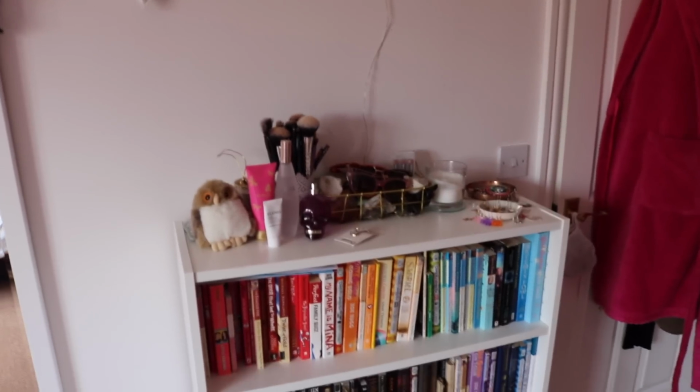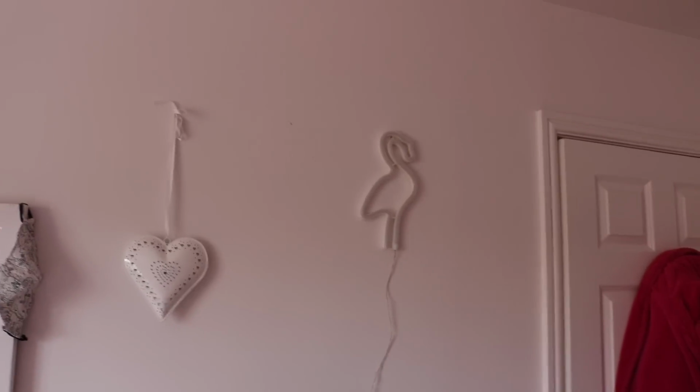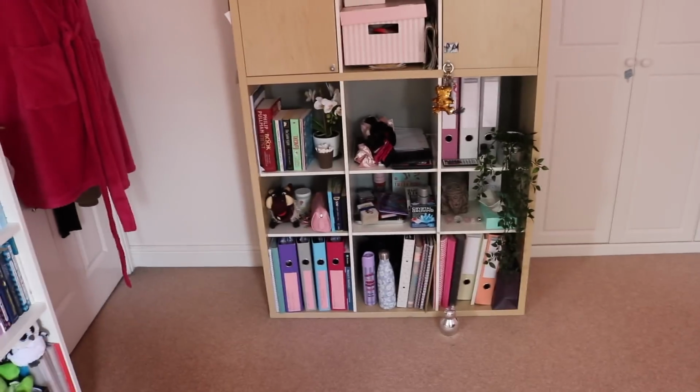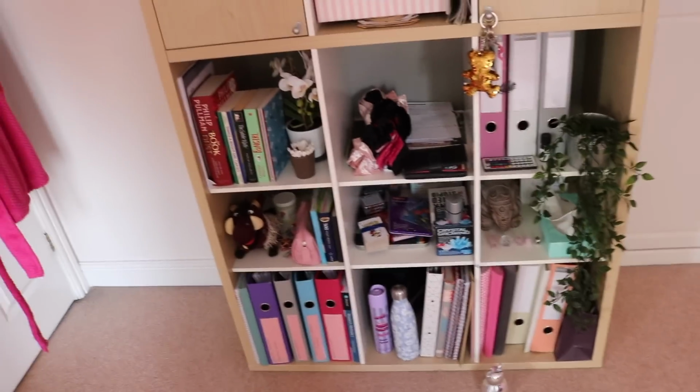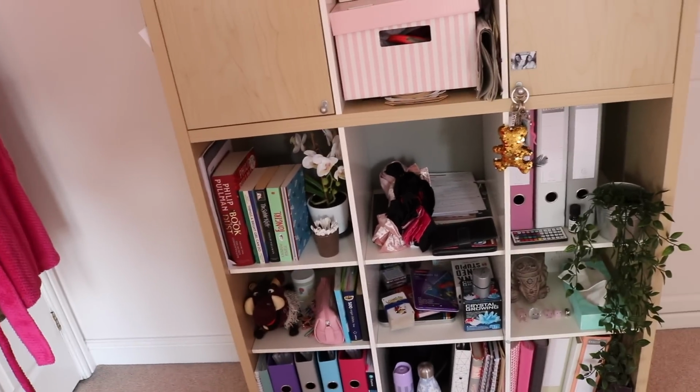This bookcase is pretty much the same, just with more stuff on it, and I've got my flamingo up there until I can go back to uni. This is much more full than it was. It looks really bad actually, but some holes, like this one here, look cute. That one looks cute. The rest are a bit of a mess, but a lot of that will go back to uni, so it's just easy to not put it away too much.